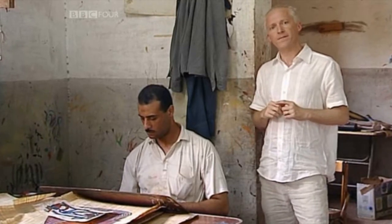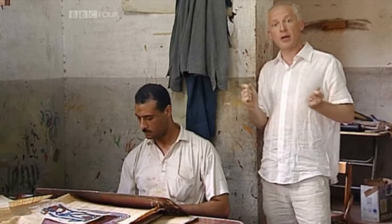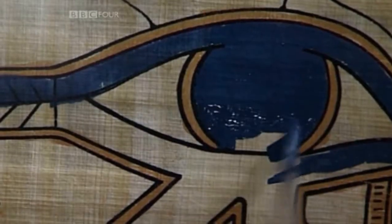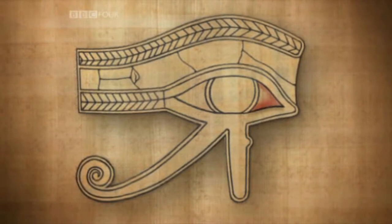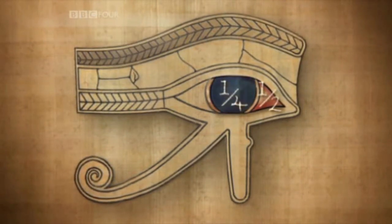During one particularly fierce battle, Seth ripped out Horus's eye, tore it up and scattered it over Egypt. But the gods were looking favourably on Horus. They gathered up the scattered pieces and reassembled the eye. Each part of the eye represented a different fraction, each one half the fraction before.